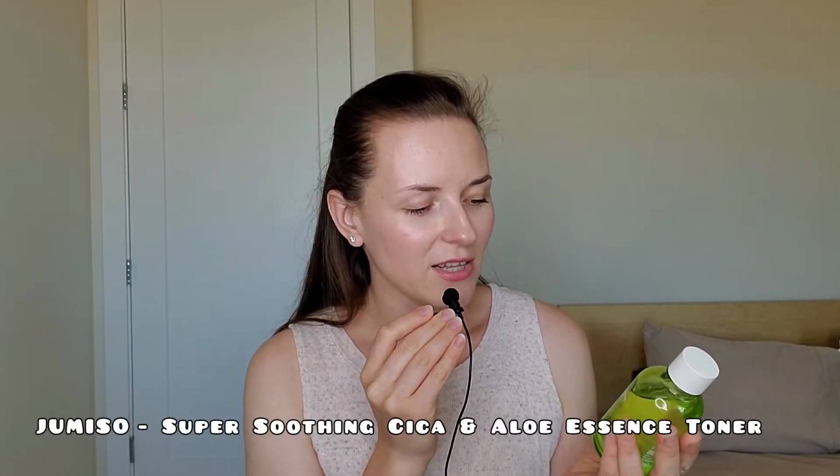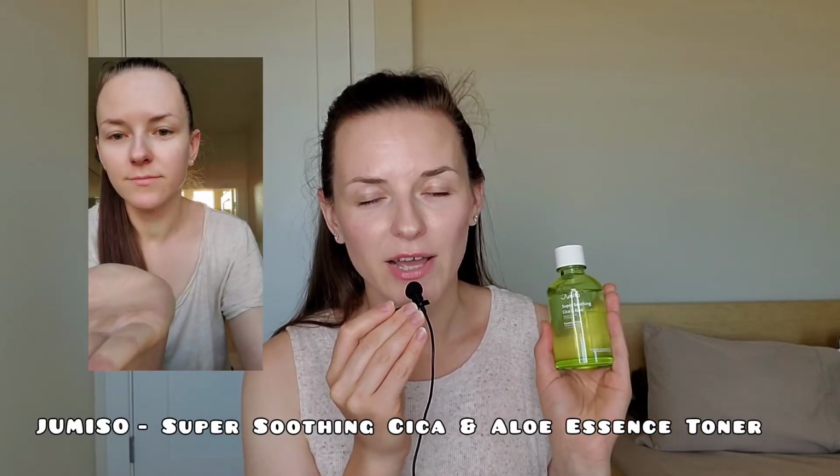Another product by Jumiso that was provided by Style Korean is the Super Soothing Cica and Aloe Essence Toner. I like to apply this toner on top of the previous product that I just mentioned. Texture-wise it feels similar to the vitamin C booster toner, but this one has slightly more hydrating properties. It's also unscented and it's 150 milliliters. You can make toner pads, for example, just put this toner on your pads and then stick them to the areas that need some attention.